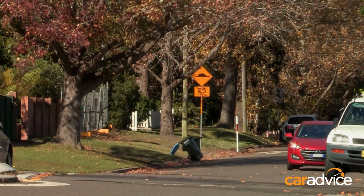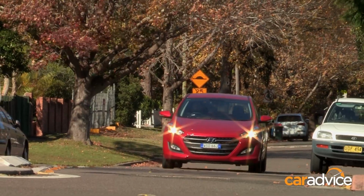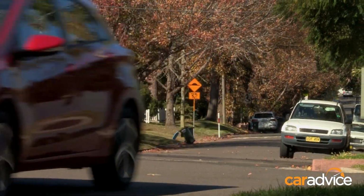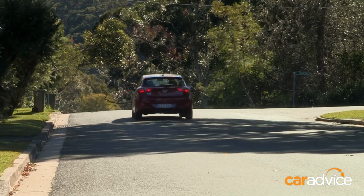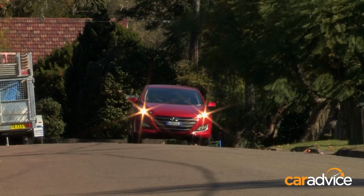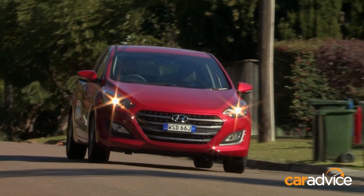There are 3 engines available in the updated i30 range, and the Active X is powered by the base petrol. It's a 1.8 litre 4-cylinder unit, and it carries over its power and torque from before. It's a decent little unit without being anything special. It gets off the line well, and it loves to rev. And in that way, the auto works really well with it, as it allows it to reach those higher notes and exploit its top-end power.